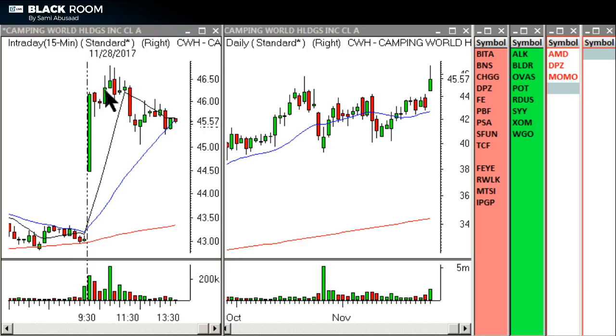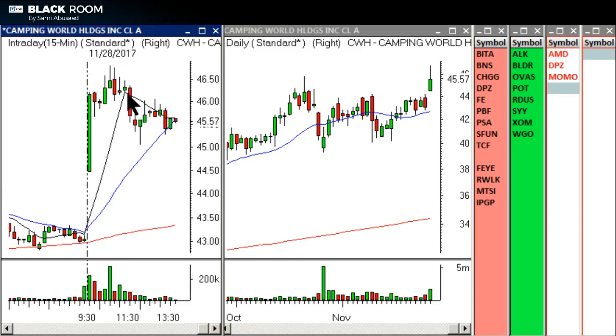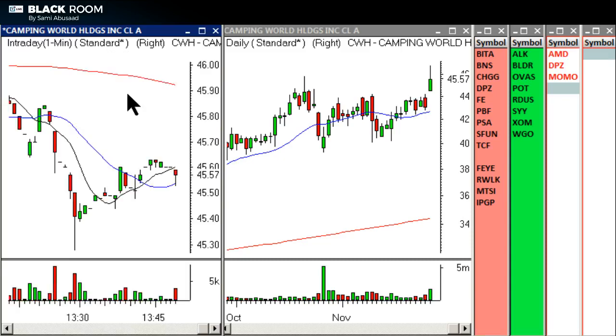So here it is, breakout and failure. I saw this coming once the stock put in these two narrow range bars, and shorted under 46.20. I raised the stop to 46.30, so I was already out, and then under, it should be 46.20. I don't know where, that's 46.15. That's 46.20. So I was actually in it in this bar, and what I like to do with momentum stocks is go bar by bar.